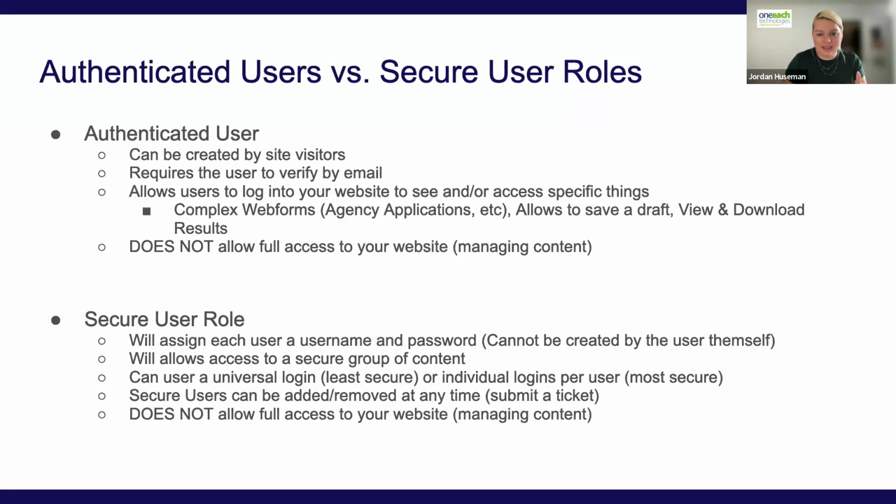Again, they can't edit any content. They can't delete anything. Our team has to add and remove them from the site. So that's kind of the difference between the two. Authenticated is more for accessing forms. Secure user roles are more for board portals or volunteer portals, kind of the differences that Allison showed.